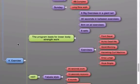Now, to understand what I just said then. The program basis of the lower body strength work is 6 big exercises in a giant set. That means you're actually moving from exercise to exercise, so basically it's 30 seconds in between each exercise. You want an 8 RM on all the exercises. What this means is you want to have a weight on there that you can do with good form through full range of motion, that when you get to the 9th rep, you're basically going to fall over.